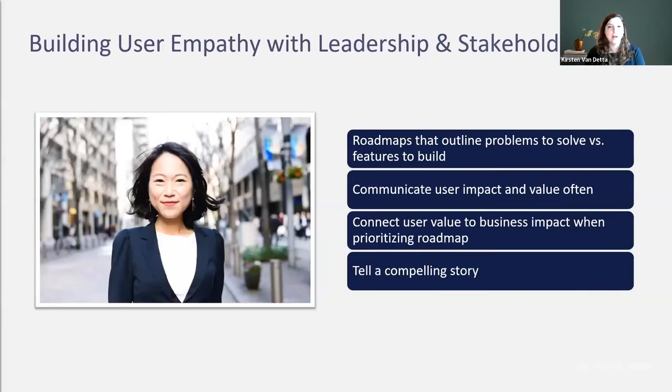So our next thing is, how do we build user empathy with leadership and our internal stakeholders? Now, some of our internal stakeholders might interact with users a lot. For example, the sales team or the support team, they interact with users a lot. So they're going to have a lot of user empathy already, but leadership might not. And the users that leadership is interacting with might actually be more like buyers and stakeholders. And so that connection is missing and you are the missing link.